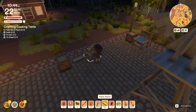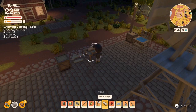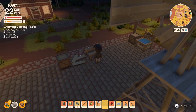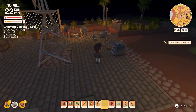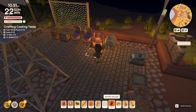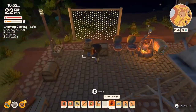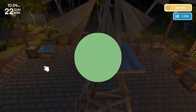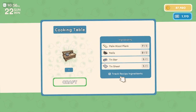What good is a crafting area's cooking area if you don't have anything to cook with? Not any good at all, if you ask me. All right, now, where should we put... Oh yeah, first we need to actually make the thing. Then we can put it somewhere. Here we go!